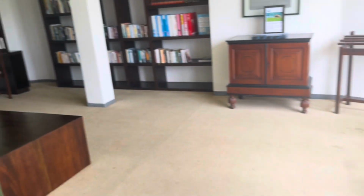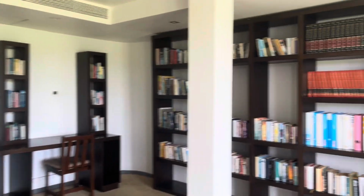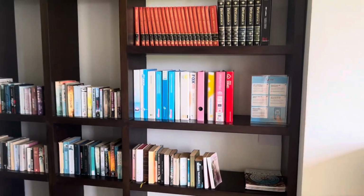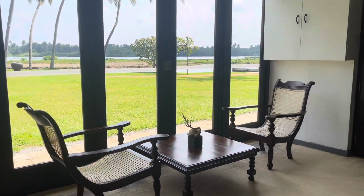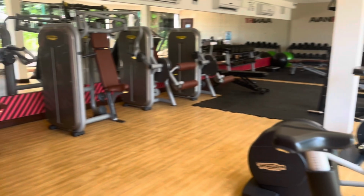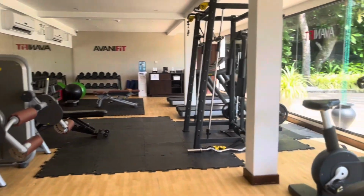This is the library. This place is so quiet and peaceful. You can read books while enjoying the beautiful view of the lagoon. There's a great gym as well for you to burn calories after delicious meals. There are many equipments.